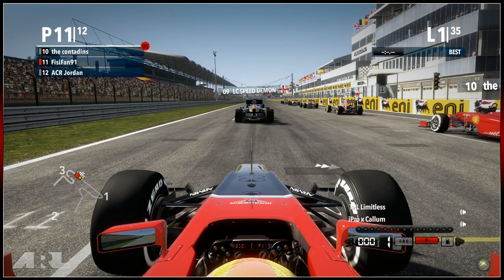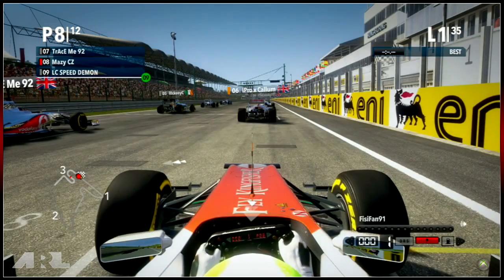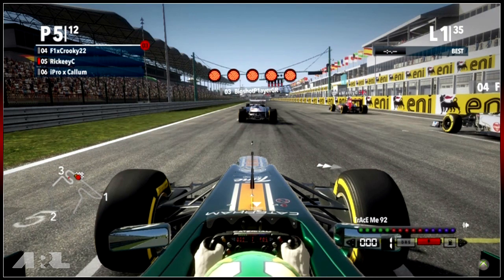Who do you think is going to take the victory today, Scott? I think it's probably going to be exactly the same battle, Limitless versus Matty. Who's going to win it? Who knows? It was very close at Germany. We're probably going to get a repeat of that. Here come the lights. Let's find out how they're going to rumble at the Hungaroring. Let's have a look indeed.